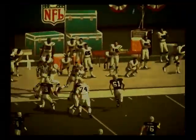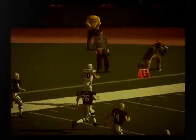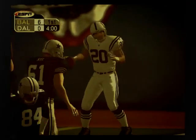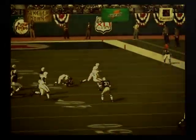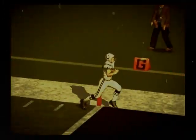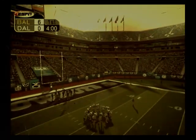Intercepted. One man to beat. No one in front of him. And touchdown. Logan picks off the ball, and he's going all the way. Nobody can stop him. Man, I hope his mom's got the VCR going. He gets the TD and a little congratulations from his teammates. It's well deserved, Dan.